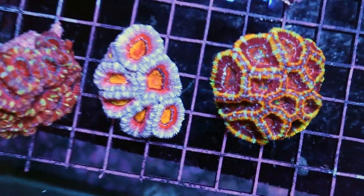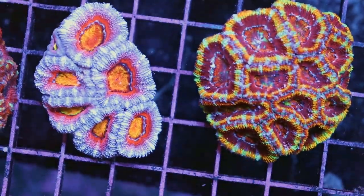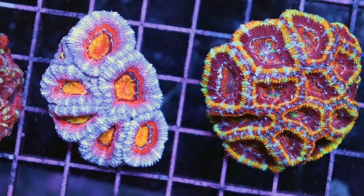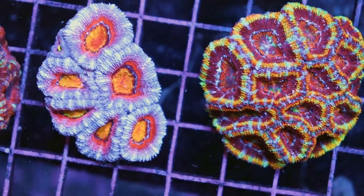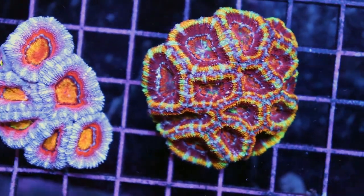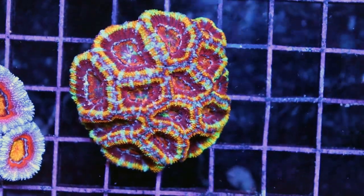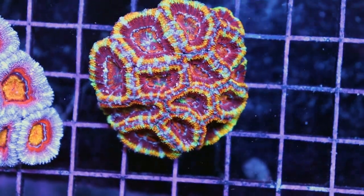I love, love, love these corals. And for all intents and purposes, I'm sorry, I'm just going to keep calling them acans, even though we call them Micromussas. I know a lot of the community still calls them acans. I haven't seen any of our wholesalers from overseas change over the name on their list. They still call them under the old Latin name. So until they change it, I'm gonna leave them alone.